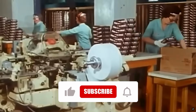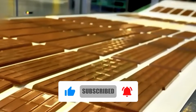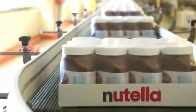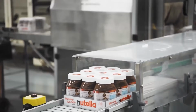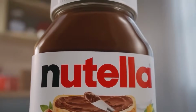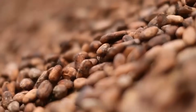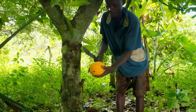From bean to bar, the production of Hershey's chocolate is a story of transformation, driven by technology but grounded in flavor. To create the world's most beloved hazelnut and cocoa spread, the manufacturing facilities are equipped with advanced machinery, precision-engineered systems, and rigorous quality controls. Each step in the process is optimized for efficiency, consistency, and the highest standards of food safety.